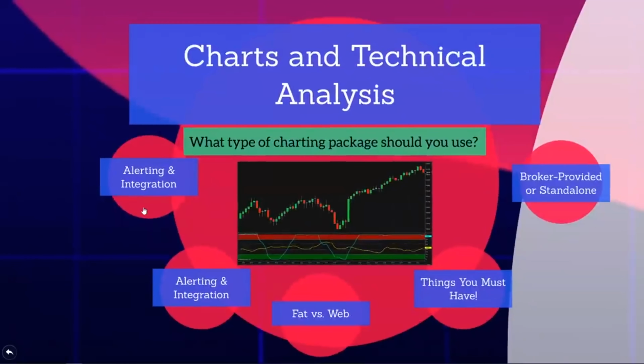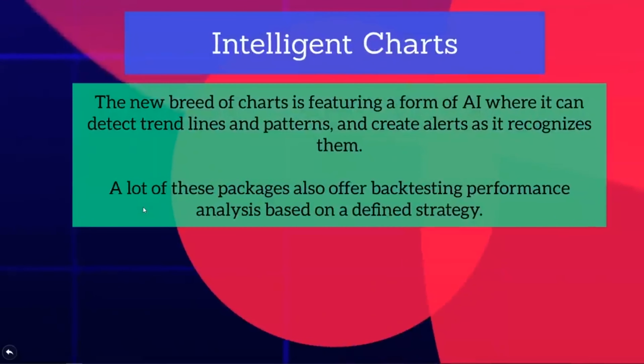And that old engineering thing just never gets too far away from you. And then intelligent charts is something else that I think is important and is going to become more important down the road. This new breed of charts features AI, which a lot of the old packages don't do, and certainly not an E-Trade package on their interface that's included. They also offer backtesting performance analysis based on a defined strategy, and you don't have to pay hundreds a month to get something like this. I mean, it's all very, very affordable. I keep saying this, but the story for retail traders just gets better and better and better.